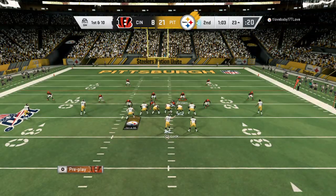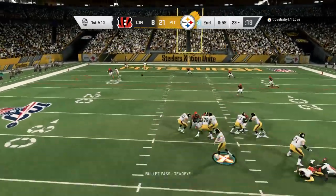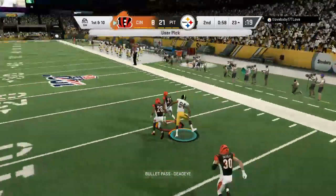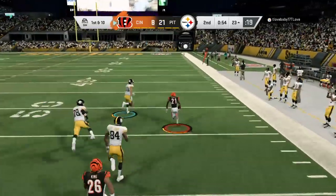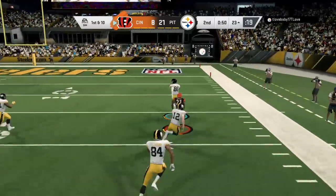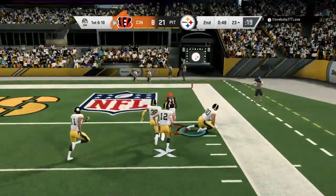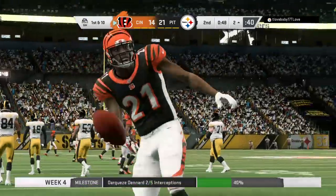I think it's a good point you just brought up. So maybe if you still want to play zone, you go to a zone blitz scheme, and you can drop anyone. Into double coverage, and it's intercepted. Picked off by Darquez Denard. And he will bring it back. It's a pick 6 for a Bengals TD.